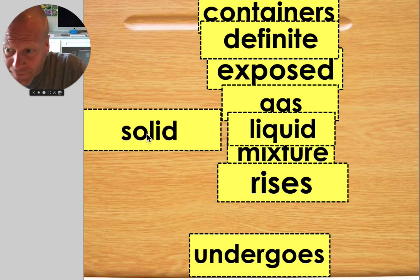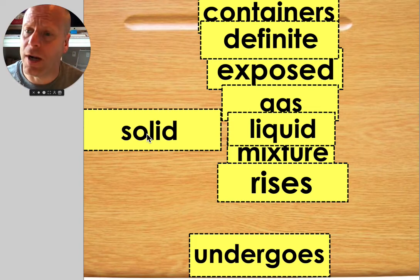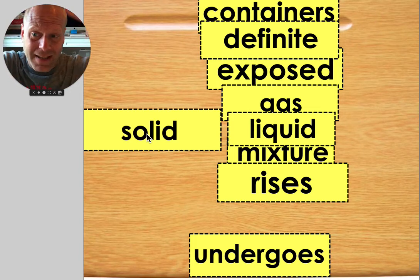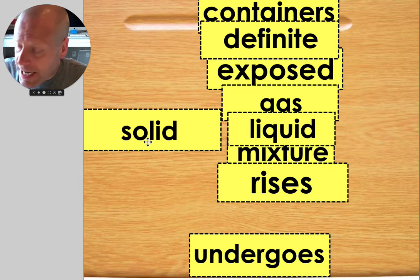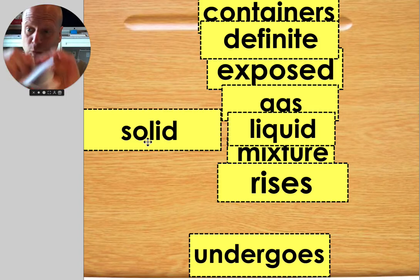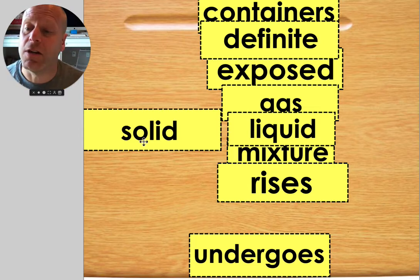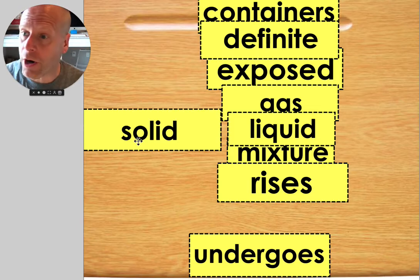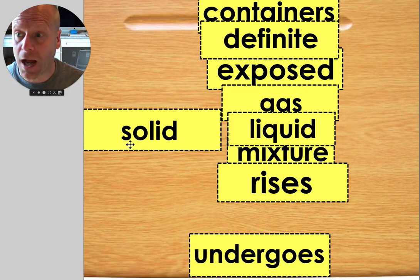Solid. Knock on that table. That is solid, right? It's not a liquid. You can't pour it. It's not just going to rise in the air. It is going to keep its own shape. That's what solids like to do. You can force them to change their shape by ripping them or breaking a pencil, but they don't want to. They resist changing their shape. If you put water in a glass, it just changes its shape, no problem. You don't have to fight it or break it. Solids will not do that.